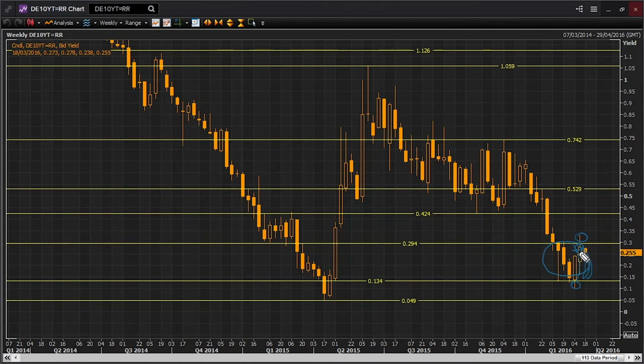Really, we want to see some sort of confirmation on either side. The trend overall, as you can see, medium term is to the downside in yield, so I don't want to be fighting that too much. But if there is a case to be made for an upside move in yield, then really any sort of cap in yield would probably be at these 42.4 basis point mark. You can see very strong support and resistance right in there. Below, obviously, the lower end of yield is that 4.9 basis point mark.